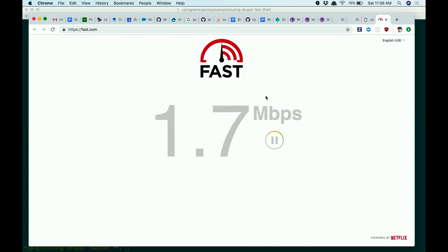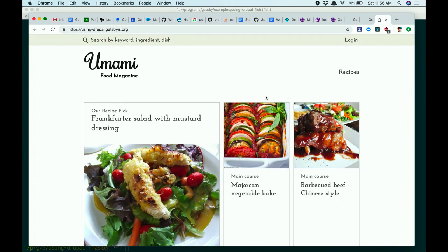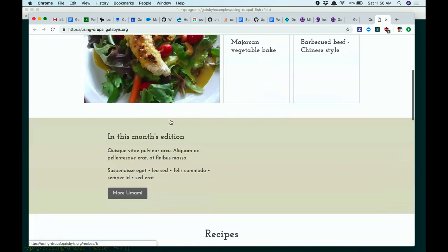Boom. Oh, nice. Okay, so let's try this again. So this is a Gatsby site that I built using the Contenta CMS data. And if you haven't looked at their demo site, it's just a bunch of recipes. So we have all these recipes, and there's this sort of not very nice design.